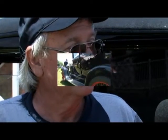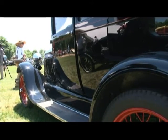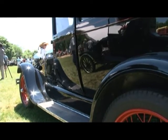Now, tell me, the Model A here, is this a particular year you like? I've always been attracted to the early models. The Model A was built for 4 years, and the '28, '29s are more antique looking, just from the design. In '30, they modernized the shape of the body, and it looks sleeker and more modern. And I've always been attracted to the older look. Yeah, I know what you mean.